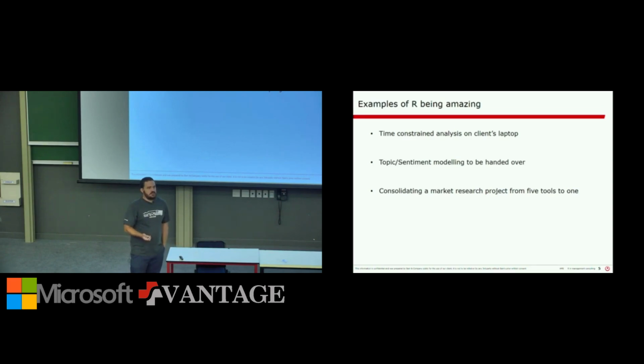And what was just amazing was that I found that all the tools that we were using there were libraries that were as good in R. And I could rewrite an entire project using 5 different tools down into one tool with a very easy flow. And that's very easy to hand over and to reproduce and to document well. And so really these are like 3 good examples of where R's just taken something that would be very difficult otherwise, surely possible with other tools, but just made it so much easier.